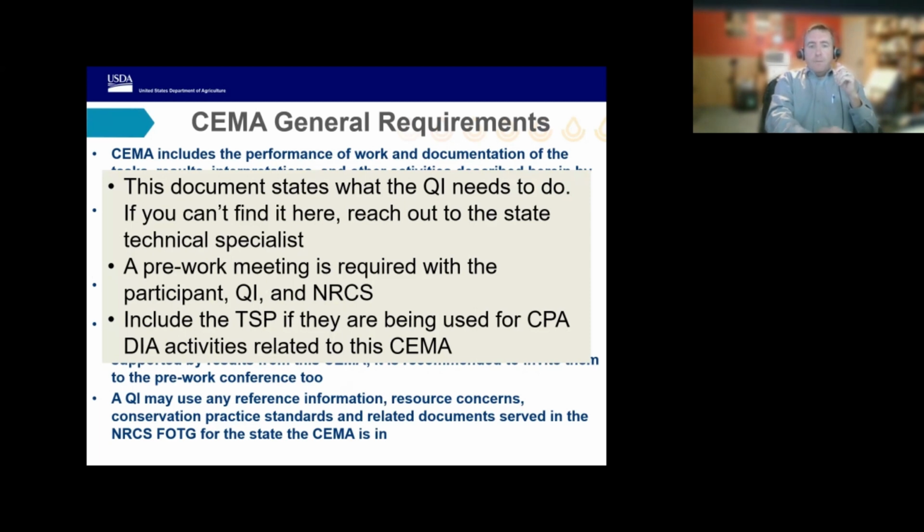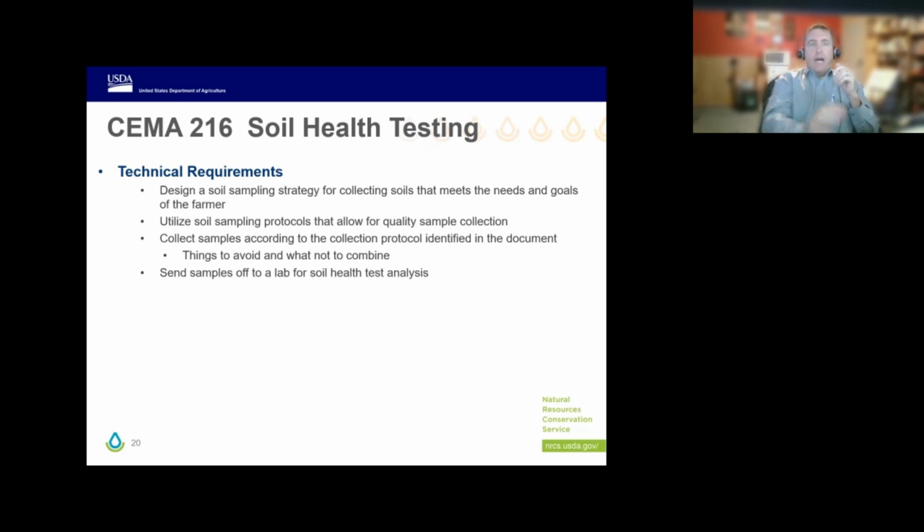Really, I don't need to go over this. I think I covered it all, so I'll jump out of that. But when we think about this, the qualified individual needs to understand the sampling strategy that they're going to employ, and then what lab they're going to send the test to. That's very important right now, because not all labs are up and running and conducting all of the required tests. So making sure that you have a lab in mind that you're going to send your samples to in order to have the evaluation done is very important.